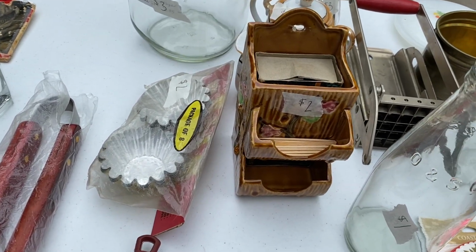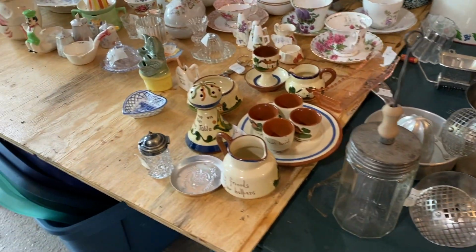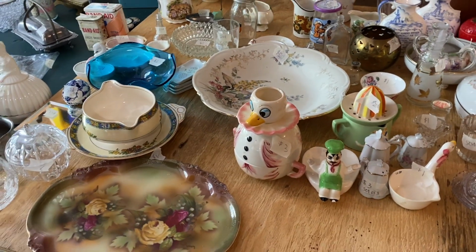Really like that match holder. They had just a really wide variety of stuff, but a lot of it really was kitchen stuff, which is my jam. I love kitchen stuff. Look at that kitschy fun stuff right there.